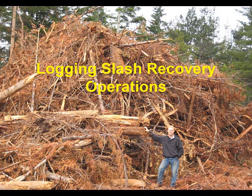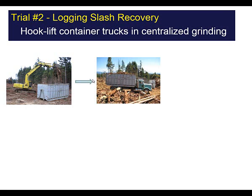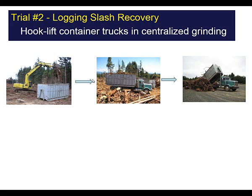Next is the third trial, where we mainly used that small truck for centralized processing of logging slash in timberland. In 2008, we put the roll-off container, the hook lift, on the ground, loaded it with a regular loader typically used for timber operations, and then the hook lift truck came in, picked it up, and took it out to the old rock pit.